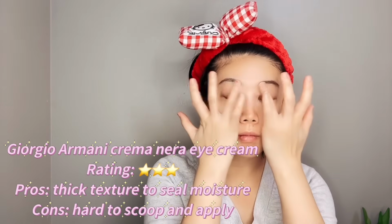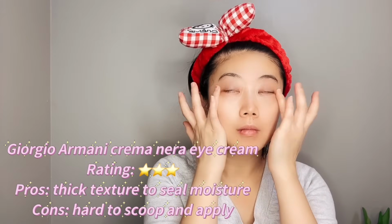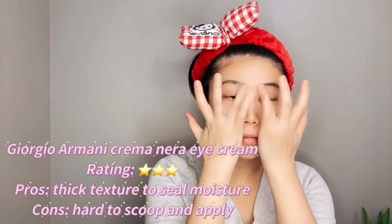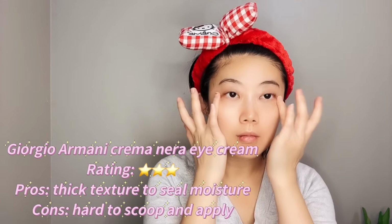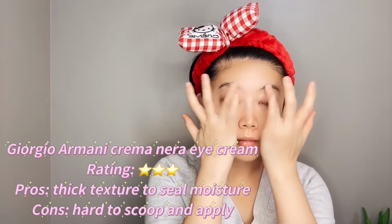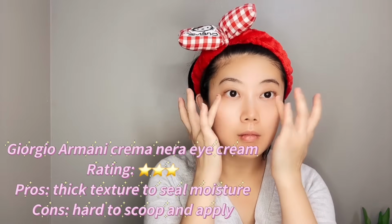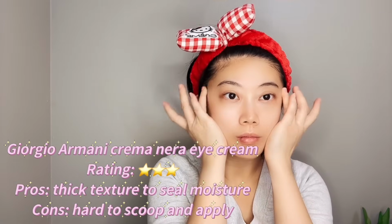Two tricks here. One trick is that I try to pat or massage my eye area in a counterclockwise motion, and I find it very helpful to soothe the fine lines of my eye area. And the second trick is that after massaging my eye area, I also try to soothe across my temporal area. So sometimes I find it exerts additional upper lifting force.